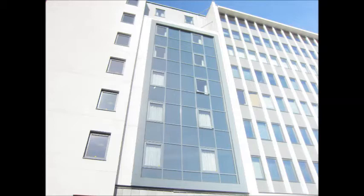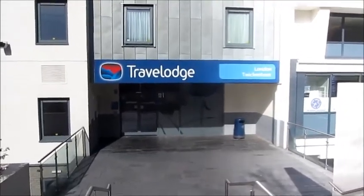to floors 2 to 9, which are the rooms floors. The right lift does not like closing its doors. This is Travelodge in Twickenham. It has a broken platform lift. It also has some unusual lifts inside.